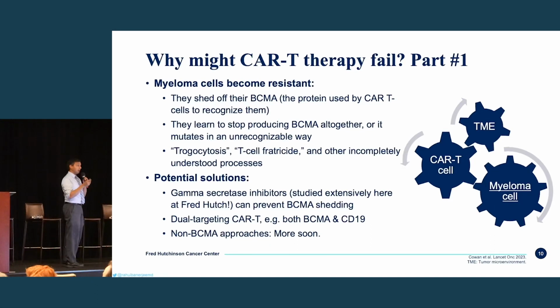Trogocytosis is where the myeloma cell gives its BCMA back to the CAR T cell, and the CAR T cell takes the BCMA and kills itself, what we call T cell fratricide. Sounds like something out of Shakespeare, but that's the T cells killing each other. Weird things can happen, and thanks to innovations at Fred Hutch and other places, we're trying to figure out how to get around this.